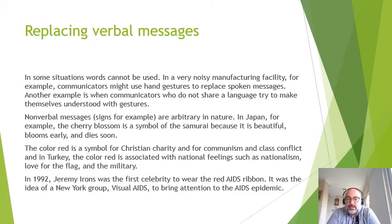The color red, for instance, is a symbol for Christian charity and communism, and in that sense, class conflict. But in Turkey, the color red is associated with national feelings such as nationalism, love for the flag, and the military. Well, in 1992, something very unique happened. This was important because it showed that new signs appear daily. So we have more and more signs in our cultures.